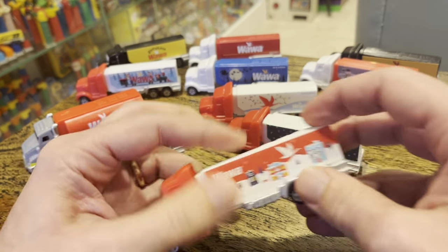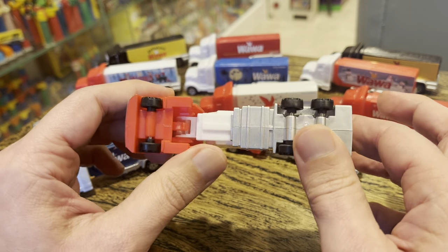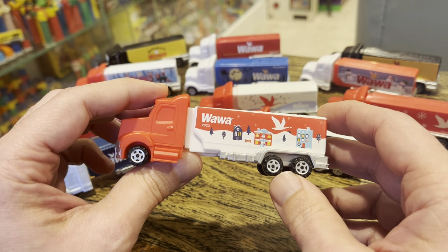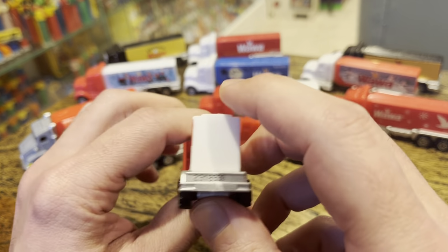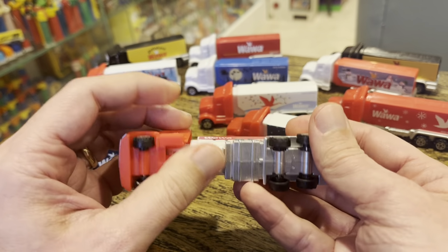These come out in the Wawa store. Again, this is 2023. This is the newest one. I found this in a counter box, hidden next to a bunch of other candy, over by the sandwich stuff. 2023, there's your 23.